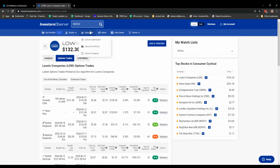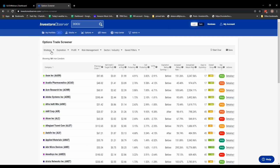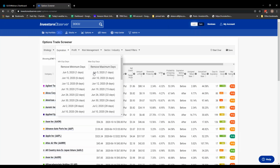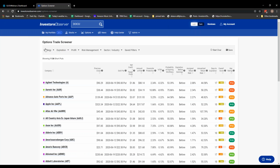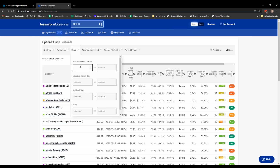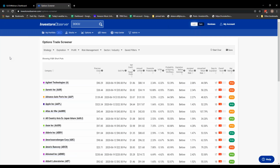We also have a screener for option trades. So if you don't have a stock in mind, but you have a strategy or some other set of criteria you're interested in, let's start this over. We can say I want short puts that expire not more than 3 weeks from now. I want at least a 20% annualized return rate, which shouldn't be hard if you're doing trades that are 3 weeks long.